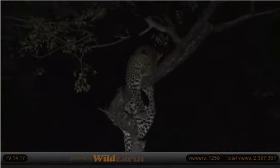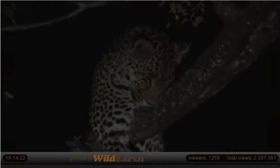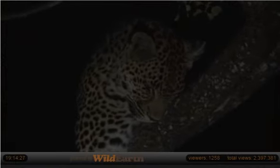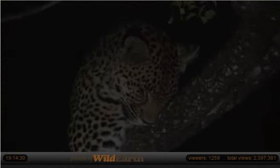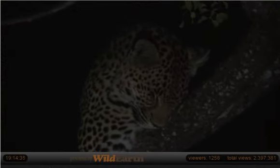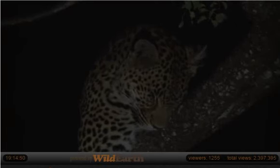Oh well, Karula's got into an interesting position now, a bit better for a face shot, certainly. And just hard to believe that after just making a kill, that adrenaline and that excitement, just minutes ago, having two or three hyena below you, that you still can sleep. Hard to believe, really.